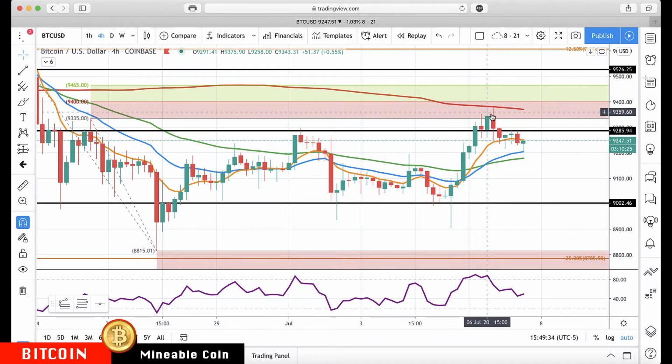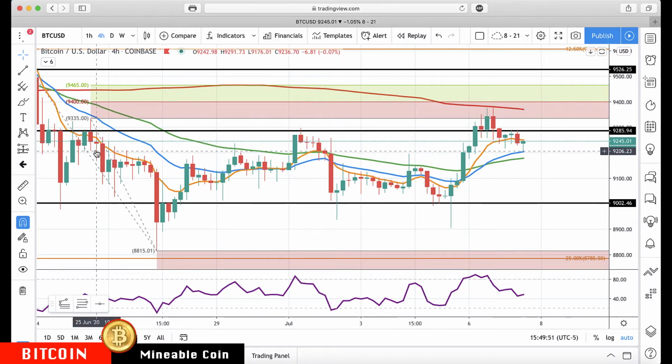So Bitcoin finally getting a close above this 92.85 level, 9,300 key resistance, running up, running smack dab into a 200 period simple moving average on the 4 hour, just below our 9,400, pulling back to the rotation zone. There's a wide little berth of support. Going to see if it can get rotating back up.